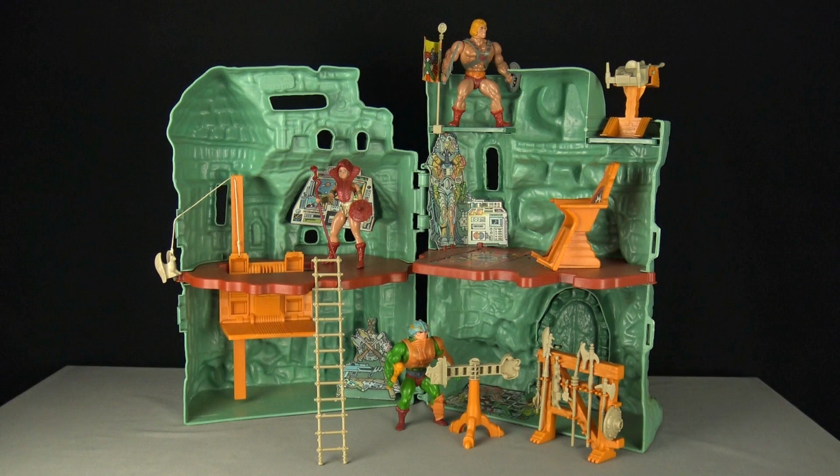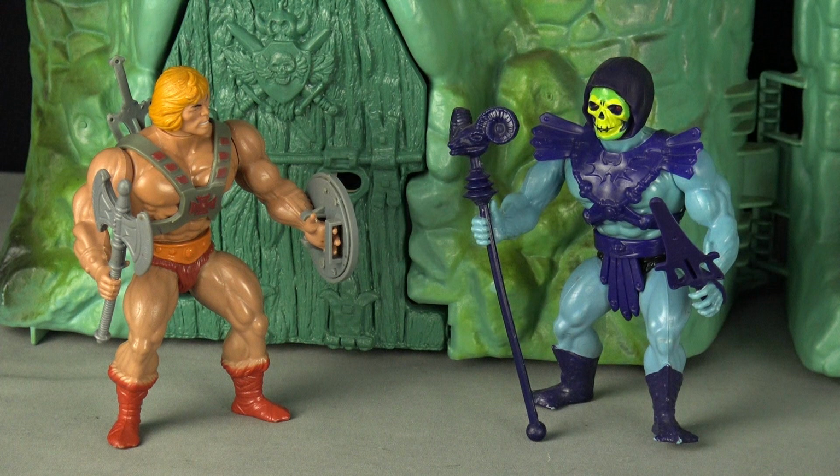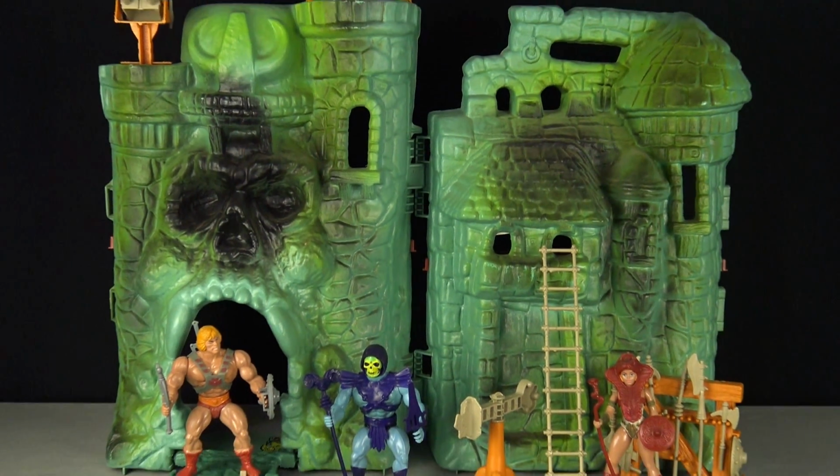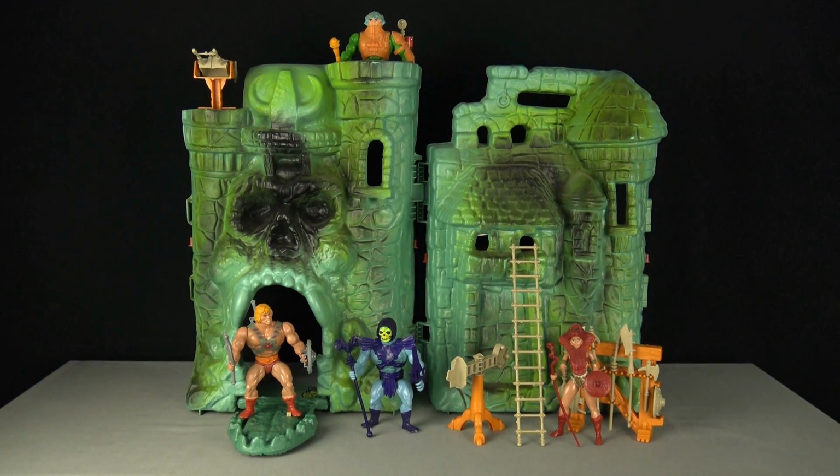I have always considered the Masters of the Universe mythology to be a fantasy fairy tale, and the stories of He-Man and Skeletor enraptured the attention of an entire generation of young children. And no toy perfectly captures the essence of this childlike wonder, quite like Castle Grayskull, which is why this toy ranks as the #1 playset on this list. So that's our top 10 best vintage playsets.